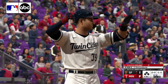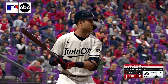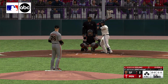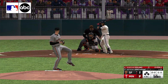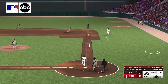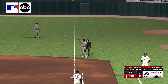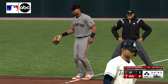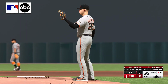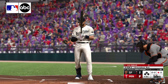Ready to go for the last half of the inning. Here's the second baseman, Donovan Solano. And here it comes. Swing and a ball popped up. Hauls it in, and there's one away. Man, he just couldn't lay off right there. Those high fastballs, they just look really good because they're eye level, but they're just about impossible to get the barrel to. Here's Joey Gallo.